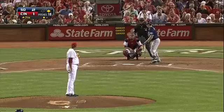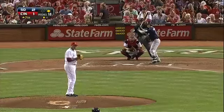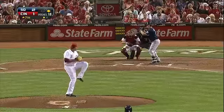2-base error. Well, you never know. He might be the guy that comes up to get the base hit to win the ball game. Wouldn't that be nice?